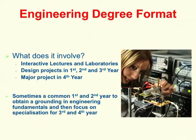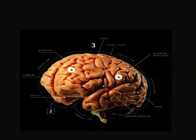So I've done that slide already. I'll talk to you a little bit more now, moving away from electronics and computer engineering specifically. They are areas I'm a member of, in the electronic engineering department, so I am an electronic engineer. But in terms of my own research work, I would also class myself as a biomedical engineer.